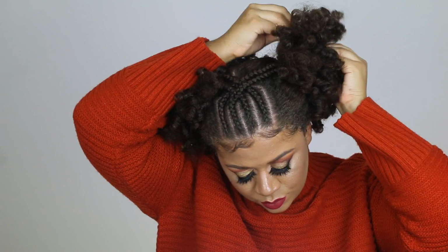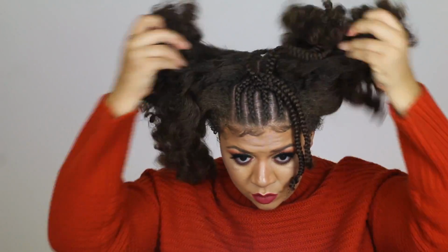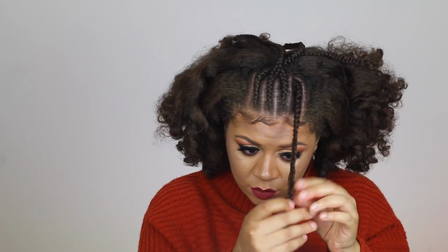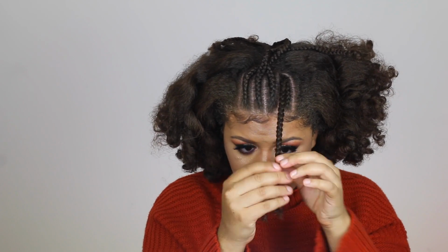Today I'm going to be trying some new products and I'm really excited because these are from brands that I really like. I'm undoing my hair from the style. It was really cute and fun while it lasted, but now, as you know, I wash my hair every week, so it's time to wash it.